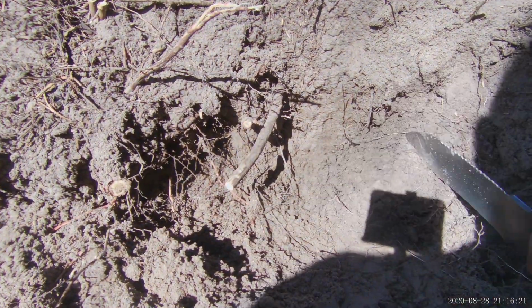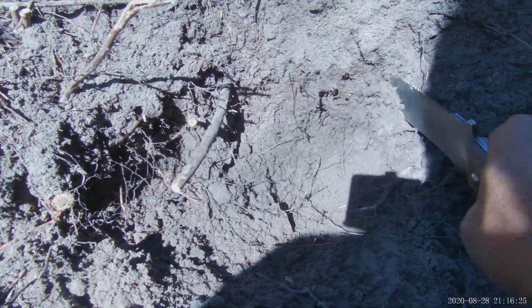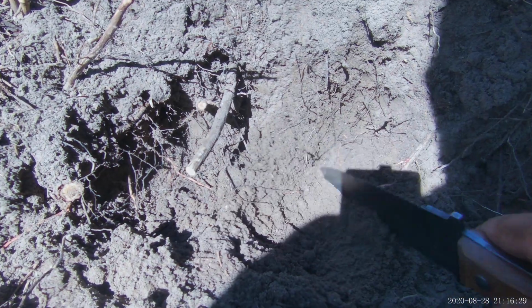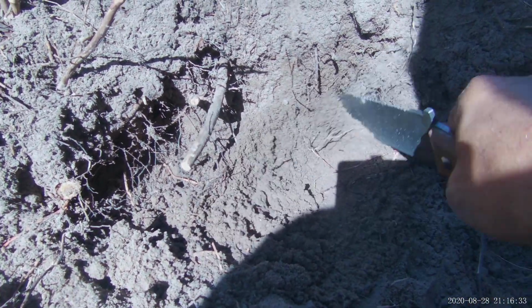This hole is just producing like crazy. We don't even have to use the metal detector. All we have to do is dig and not give up, and we will just keep on finding stuff left and right.